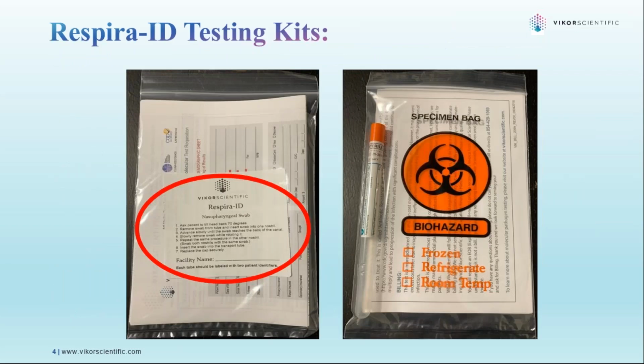So these are the kits. I don't think anyone on the call has seen our kits before, as far as I know. But these are our Respira ID kits. What's unique about these is we always pre-package them. This is really great for traveling groups and home care groups, because when you receive your kits in a box, each individual kit for each patient is all pre-packaged in the specimen bag. You have the swab, the requisitions, all the paperwork in there, and then we put the label on the front of the bag with which test it is and how to collect.